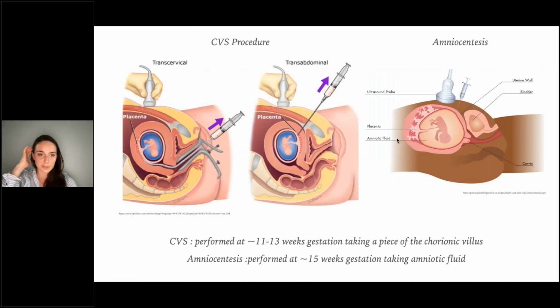So the CVS procedure would be where a needle is placed through the belly if the placenta is forward, or a catheter is placed transvaginally if the placenta is towards the back. Everybody is very different, and there's no way to predict, while getting pregnant, where the placenta will lie. The ultrasound technicians will be able to inform a family where the placenta is and what procedure would be best for them.